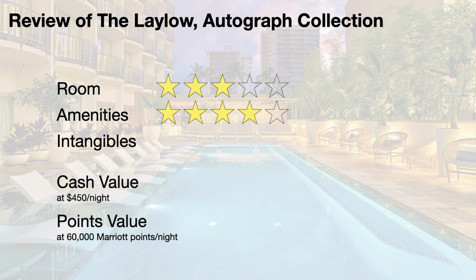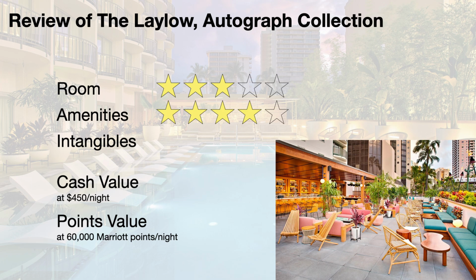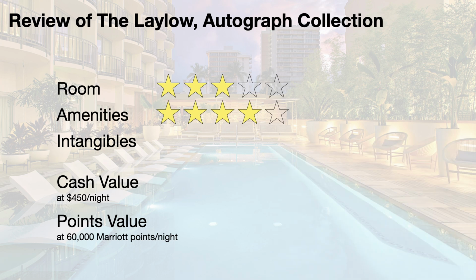I give the amenities a 4 out of 5. Laylow has a nice outdoor pool, fitness room, restaurant and bar, live entertainment every night, and a gift shop. They earned that 4th star by offering daily poolside treats, which include fruit, drink samples, and shaved ice, and daily activities which include arts and crafts, Laylow making, and ukulele lessons.